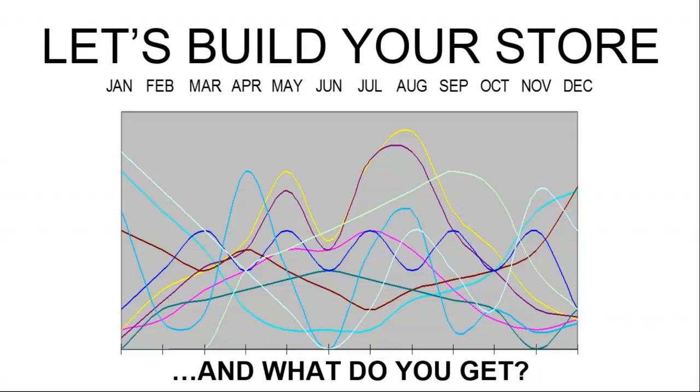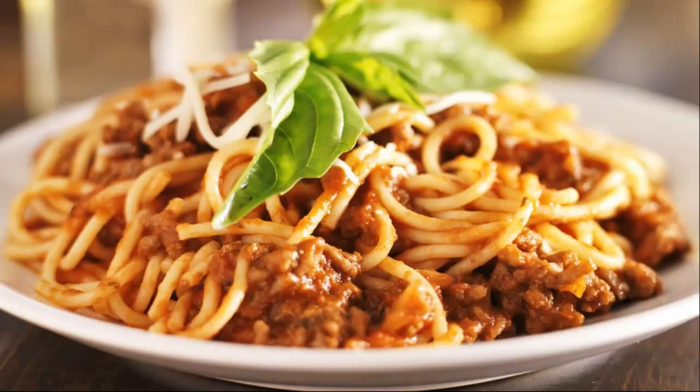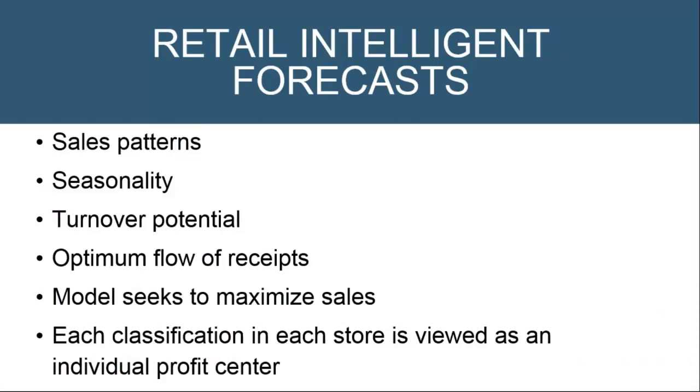I asked someone, what is it that you're looking at right now? And they looked at me and they said, spaghetti, which I guess it did kind of look like spaghetti, but we're trying to make sense out of spaghetti. And that's what we do at Retail Pro Planning. We forecast, and we're forecasting sales, inventories, and receipts for the future, recognizing each of your categories' unique sales patterns, the seasonality, the turnover potential, how to flow in goods, the optimum flow of receipts, and how the model always tries to seek maximizing profitable sales.